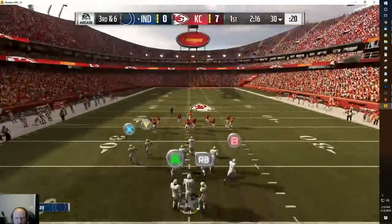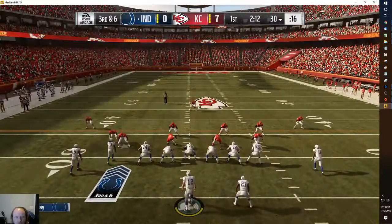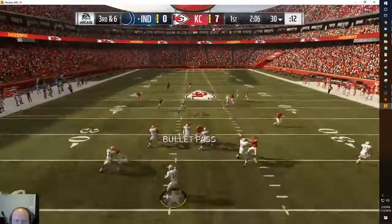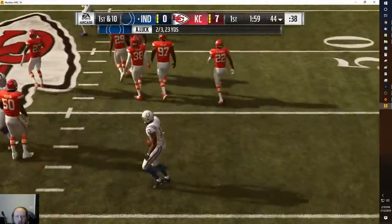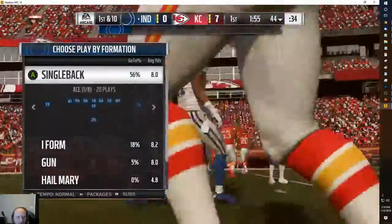And on 3rd down, a nickel formation here defensively. Out of the gun, Luck. And man able to bring it in. And they'll get it up just short of the 45 at the 44. His first catch, good for 14 there and a first down.